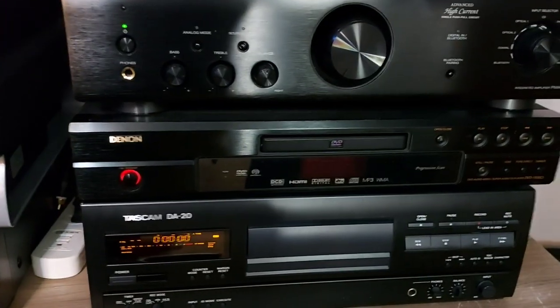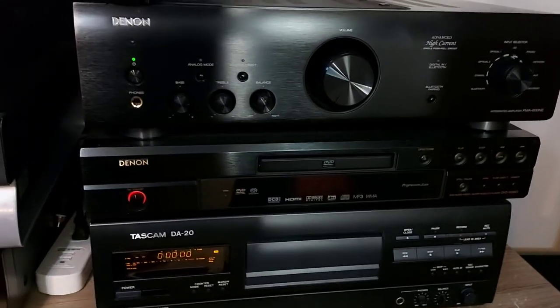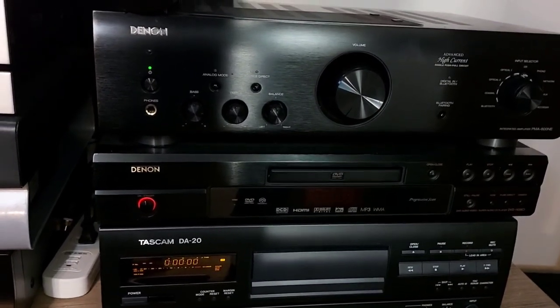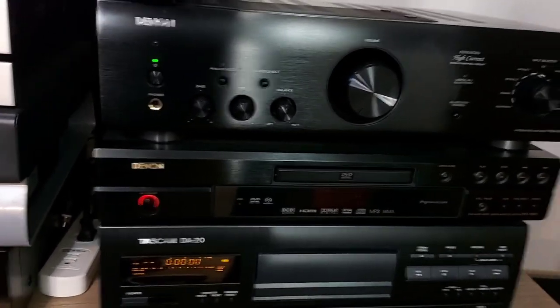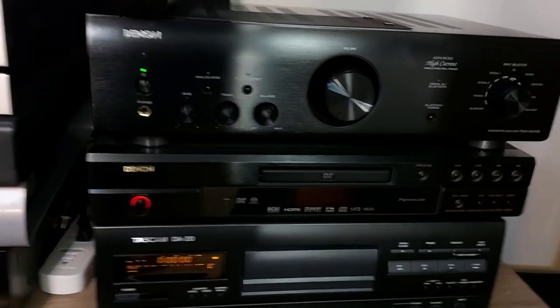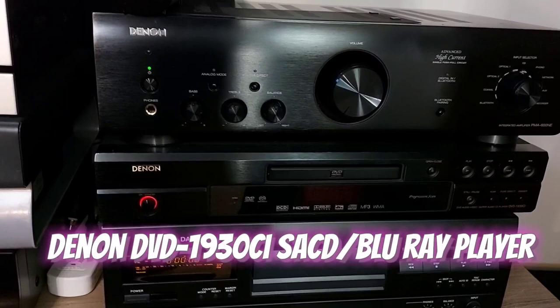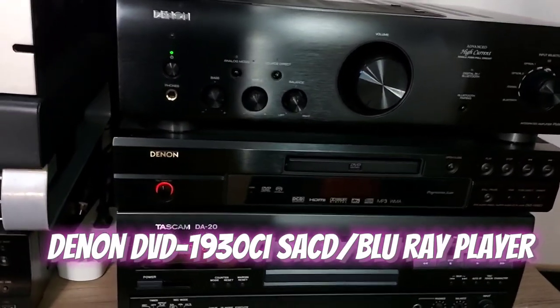I still love it. This is my SACD player, and I have an awesome Marantz one that I still haven't been able to get repaired. That SACD player is just amazing. And this one's good too. Like I said, I'm really into SACDs, Super Audio CDs. I love them. I play them all the time. The sound you get is amazing. So that's what I'm using for an SACD player right now, a Denon SACD player.